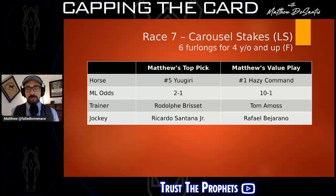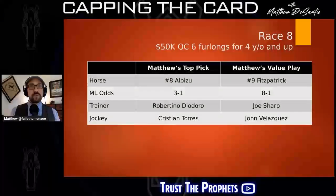So being inside in sprints is not necessarily a bad thing. Well, let's move to race number 8 on the card. And this is a $50,000 optional claimer going 6 furlongs for 4-year-olds and up.